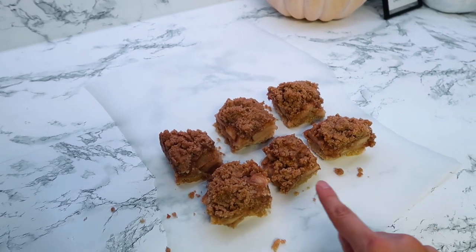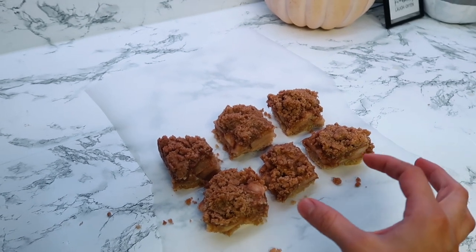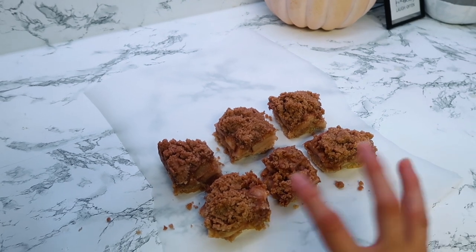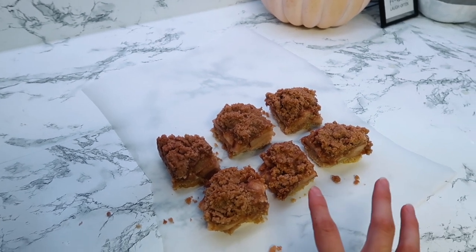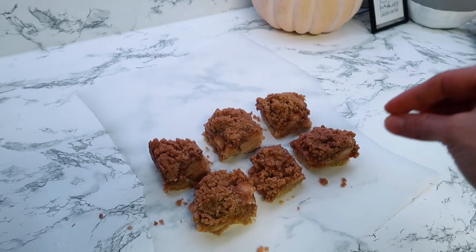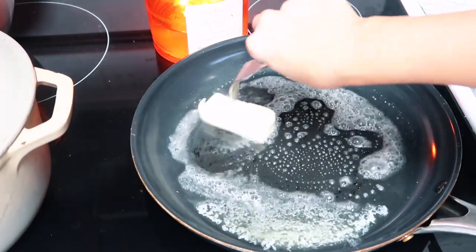I pulled some of them out so you can see the apples and the layer of the bar. And once they cool a little bit more, they're still a little warm, I think you could actually pick them up and they would be fine and sturdy, but oh my word, you have to make this apple recipe during this fall season. It is absolutely incredible.